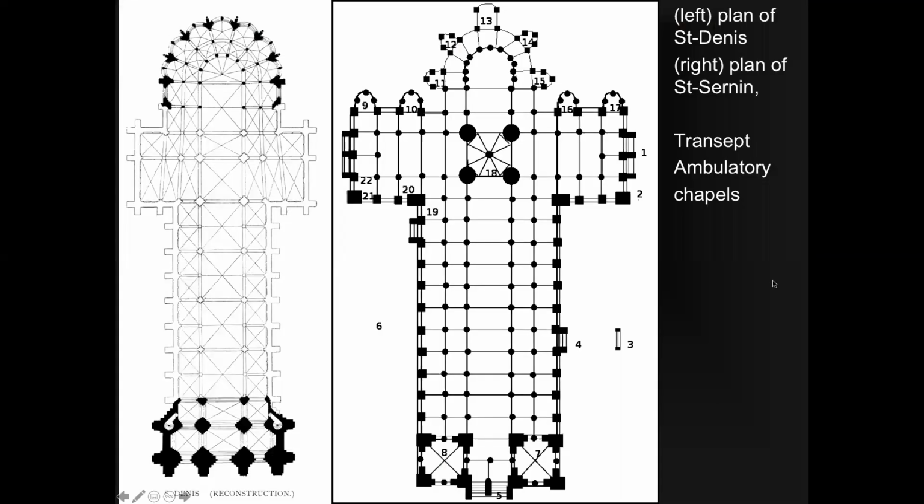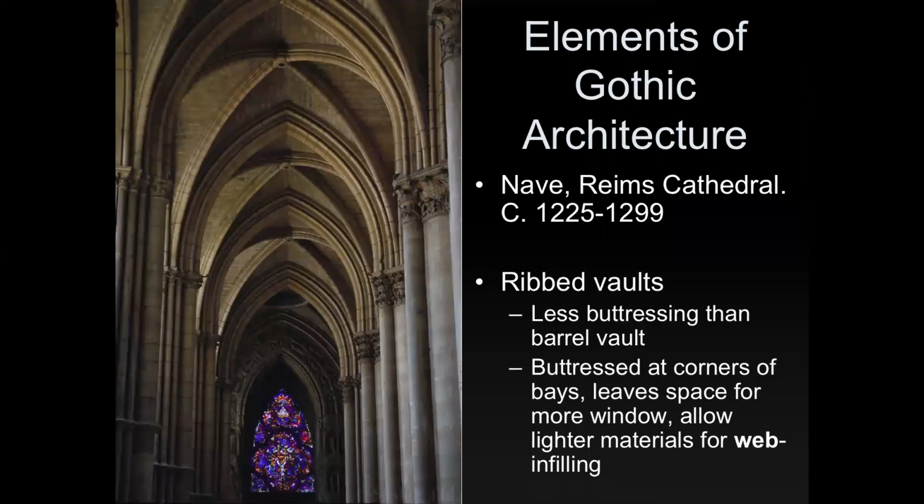So if you compare Saint-Denis to Saint-Sernin, which is a Romanesque type of building, it's pretty similar. We see the same sorts of structures. But if you look at it, you'll notice that Saint-Denis is much narrower. And when we see the inside and the outside of the buildings, we'll see that there's much more of a focus on going upwards, and the interior spaces are bigger. So let's take a look at the inside. That makes it a little bit easier.